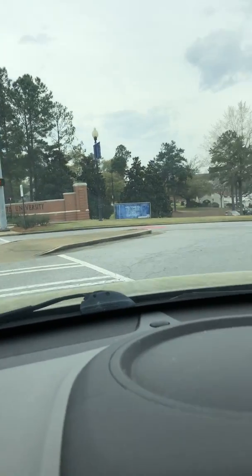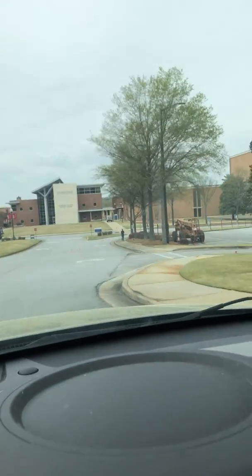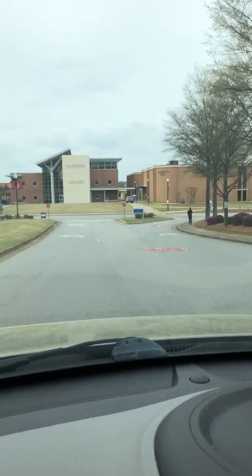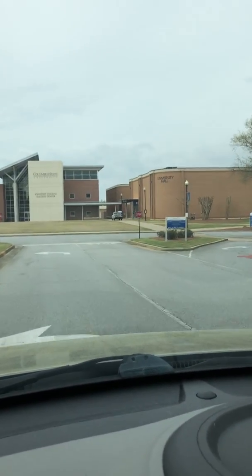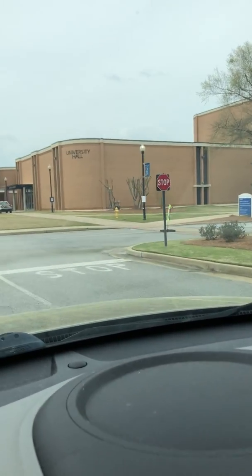So I'm going to give you a brief overview of what the campus looks like. I'll point out some of the main buildings. I'll try to go slow here and explain what each one of these buildings actually is, what they house, and what they would mean to you if you come on and become one of our colleagues.